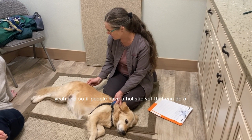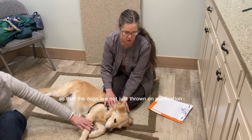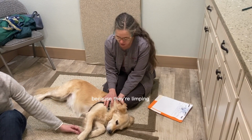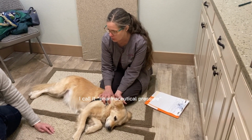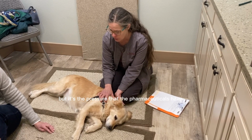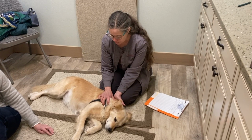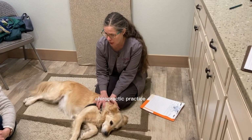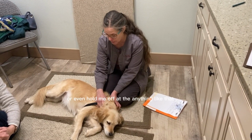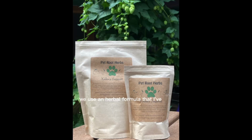If people have a holistic vet that can do a chiropractic adjustment so that the dogs are not just thrown on medication because they're limping, it's huge. I call it pharmaceutical pressure, the pressure that the pharmaceuticals place on the organs, on the liver and kidney. We want to try and minimize it. So if we can do something with acupuncture or chiropractic, or even homeopathy, anything like that, that's what we want to try to do. We use an herbal formula that I've designed here at the clinic, and it's amazing.